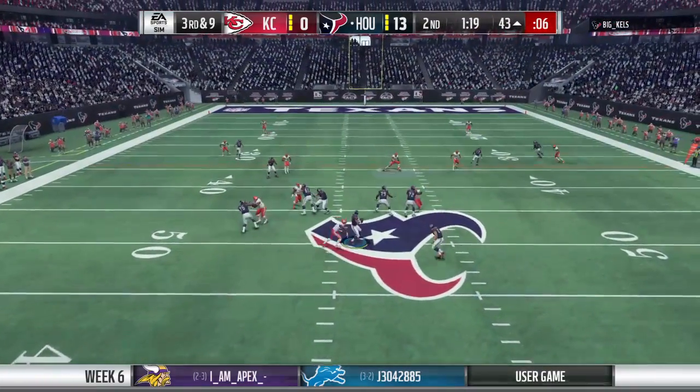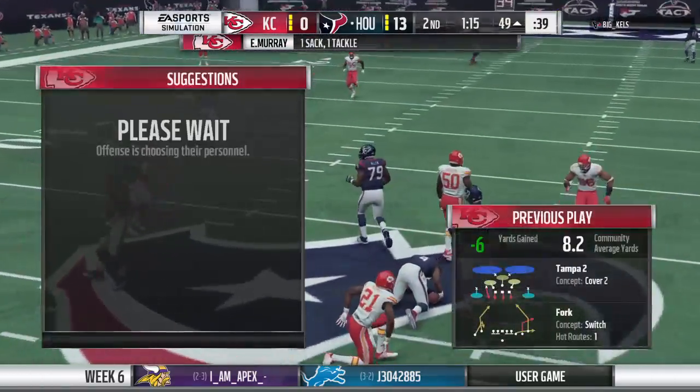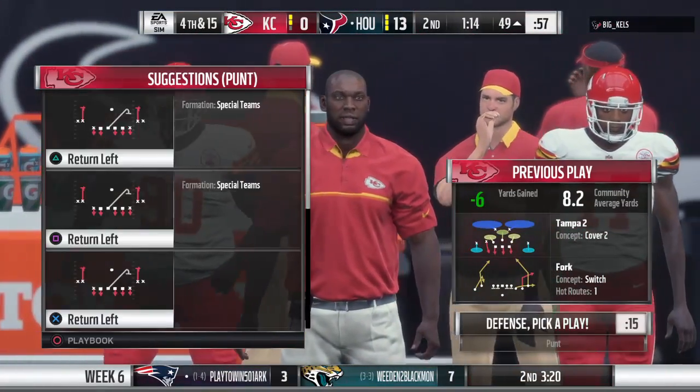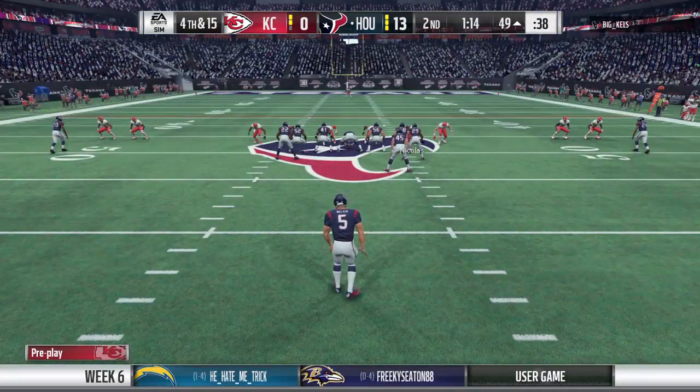Out of the gun, Watson. And the Chiefs are going to get him. Oh, my goodness. Was that a defensive back that got to him with the pressure? Well, look at the former defensive back. You're all smiles up here. I hope everybody can hear my smile on that play.